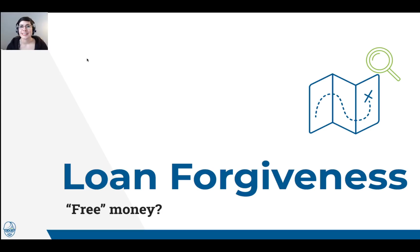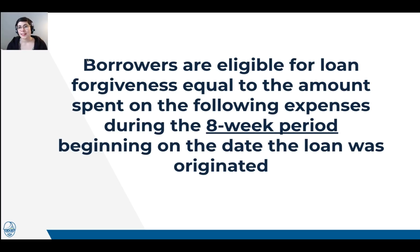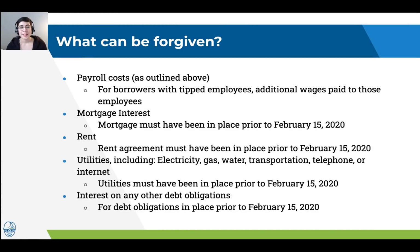So forgiveness, so free money. Borrowers are eligible for loan forgiveness equal to the amount spent on the following expenses during an 8-week period beginning on the date that the loan was originated. So the loan is originated and money's on the way to you, that's when the clock starts. So these are the things that you can be forgiven for, and this really goes back to what the loan should be used for. So it's the same exact stuff.